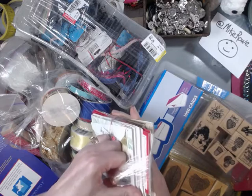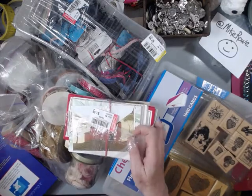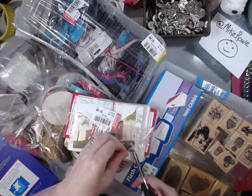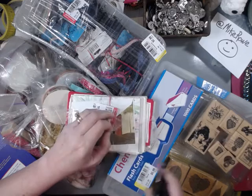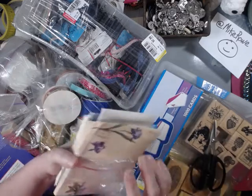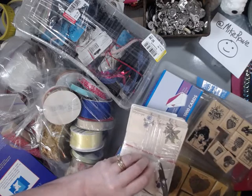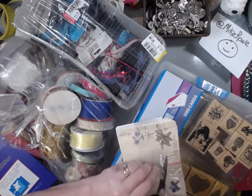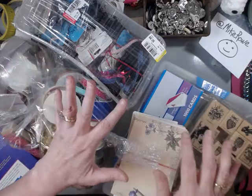I have another Goodwill find. This is the third Goodwill in the city that I work in, and it was a surprise to me. I did mention it last time because someone had told me that there was a third one. So I finally got over there, and these are the goodies that I picked up.